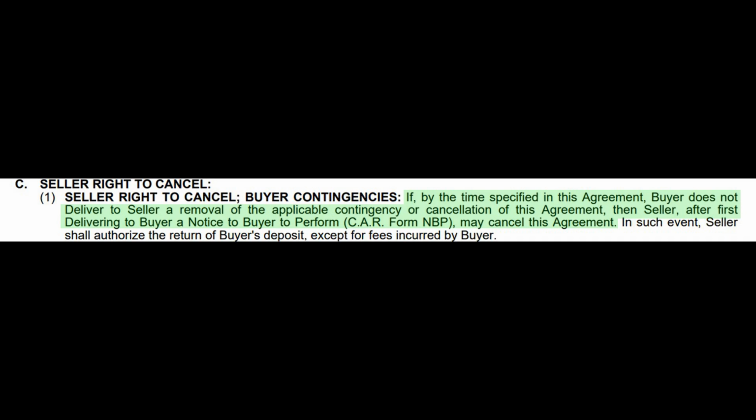If the investigation contingency time period expires, then the seller is also entitled to cancel the agreement after delivering to the buyer a notice to perform. This keeps the home from being tied up indefinitely in escrow, so the seller can get the home back on the market and find other buyers.